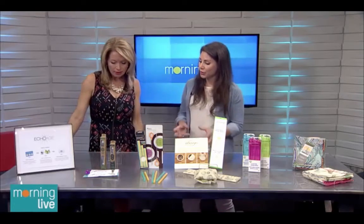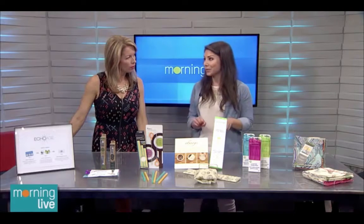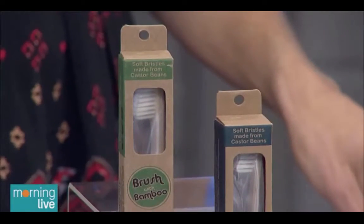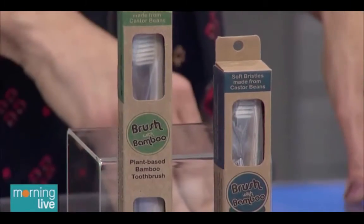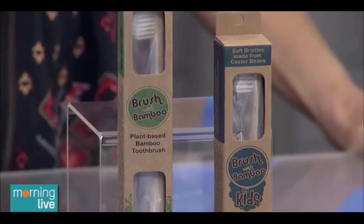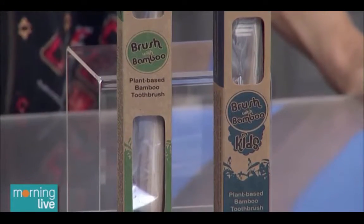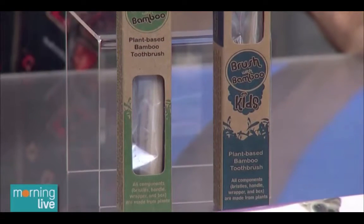Products are super important, so what we buy as well. Everything here today came from EcoExistence. If you want more ideas, this is just a sampling. You can go to ecoexistence.ca. So these are toothbrushes. Every single year, over 1 billion toothbrushes go into landfill. And most of them are made out of plastics, rubbers, and nylons, none of which are biodegradable. So these are biodegradable and recyclable toothbrushes.